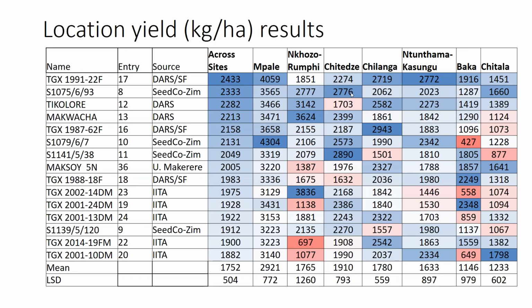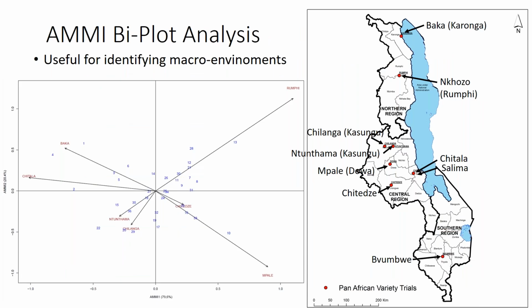One of the things I mentioned was that there are differences in adaptation of varieties, and that's something we need to consider. There are different ways to look at this adaptation, and one way is what's called a biplot analysis. Basically, you look at the genotype by environment interaction, analyze that interaction, and plot it out.